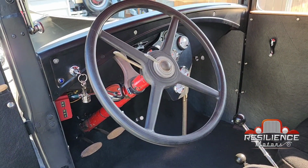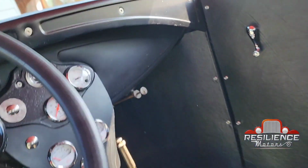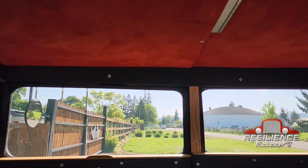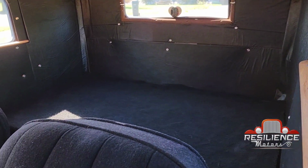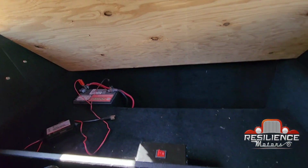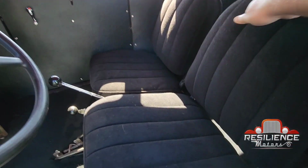It's got a stock Model A steering wheel, steering column. Nice custom gauge cluster. It's got LED interior lighting. And doesn't have a back seat. But back here, it's got a storage compartment. That's where your battery's at. And it's also got an electric heater for the wintertime, which is pretty neat. The front seats are stock. They've been recovered. They do fold full forward still.